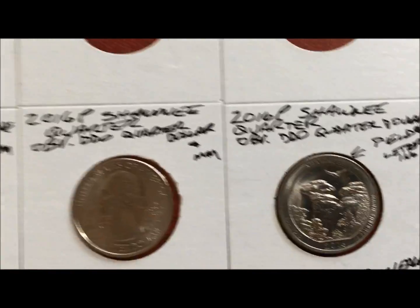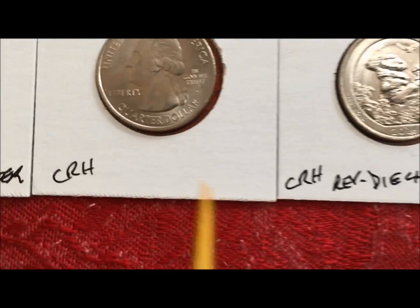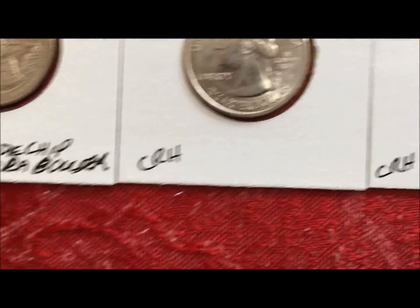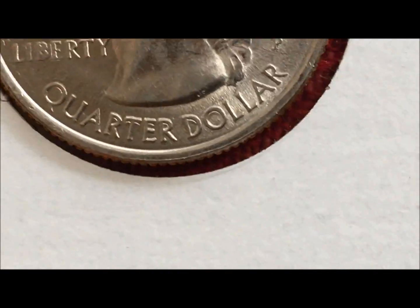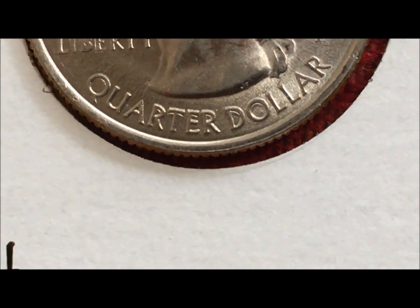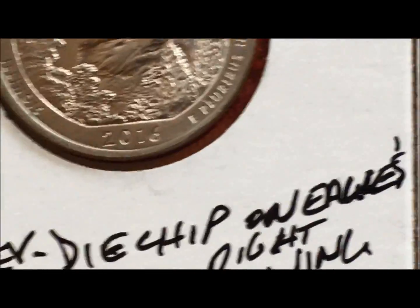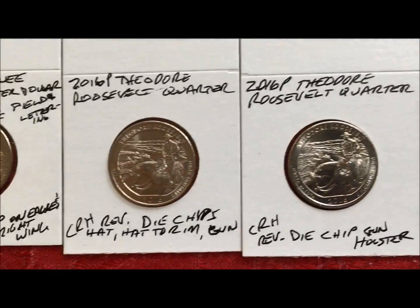2016 is also a Shawnee. This one, quarter and mint mark are doubled, and you can kind of make it out. See if I can zoom in enough. That's pretty cool. Right next to it is another Shawnee. I don't know how it got out of order, but then we go to Teddy Roosevelt.